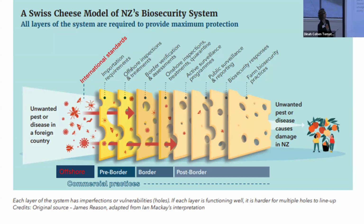I'm not sure, you hopefully have all seen this diagram before. It was kindly provided by Eve from HORNZ. Basically, it's a representation of New Zealand's biosecurity system. And what a lot of holes, hey? But the point of this model is that while there are a lot of holes, there's individual layers in place that are managing those risks.